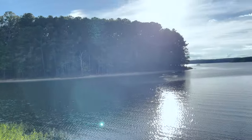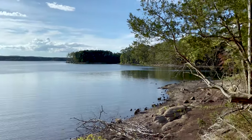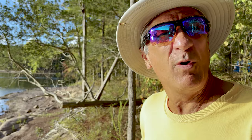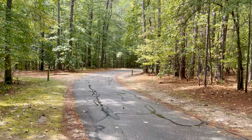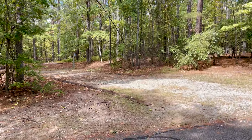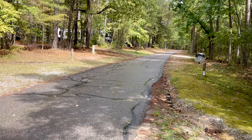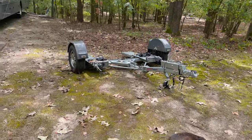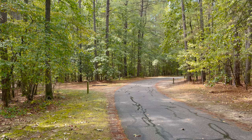You're not going down. Good try. You want to go swimming? What a beautiful spot. After Labor Day, the whole campground was empty. So cool. No one is here. So quiet.